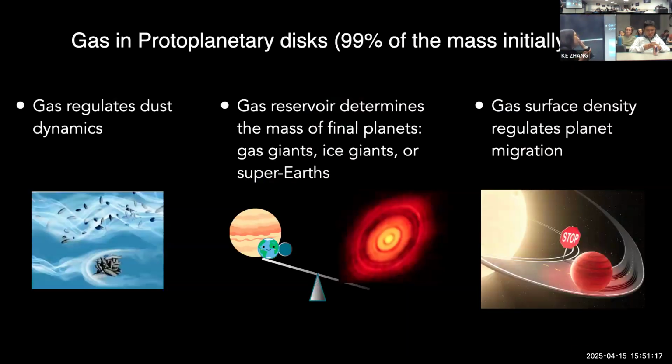In particular, one of the most fundamental properties of protoplanetary disks is their mass. Their mass is like stars: most of the mass is in hydrogen and helium, and due to their cold temperature, most of the mass is in molecular hydrogen. The amount of mass is of great importance for the future planetary system, because how the dust particles interact with each other also relies on how much gas is around them, so it regulates the dust dynamics.